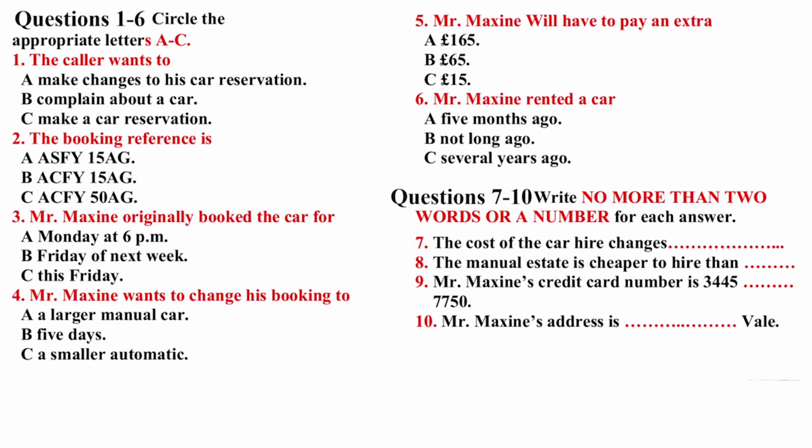Good morning, Melanie speaking. How can I help you? My name is Mr. Maxine, and I booked a car several days ago to be picked up from Heathrow Airport in London, and I'd like to change the booking. I see. Have you got a reference? Yes, I have it here somewhere on a piece of paper. Here it is. It's A for Alpha, C for Charlie, F for Foxtrot, Y for... Yes. The number 15, 15, A for Alpha, and G for Go. Let's see. Can I just check that? ACFY15AG. Yes. Mr. John Maxine.